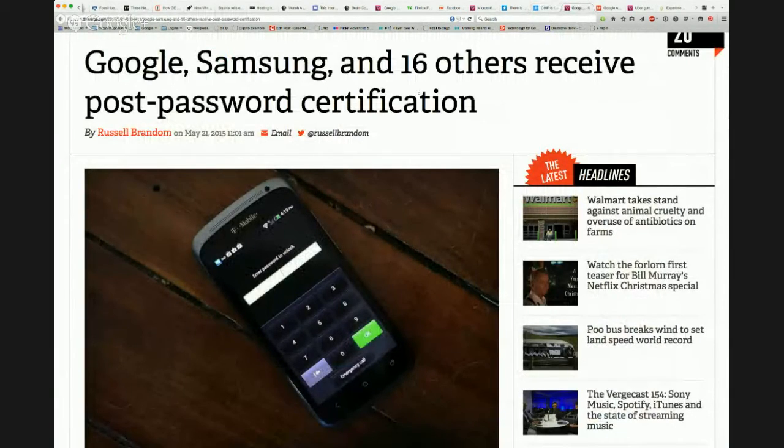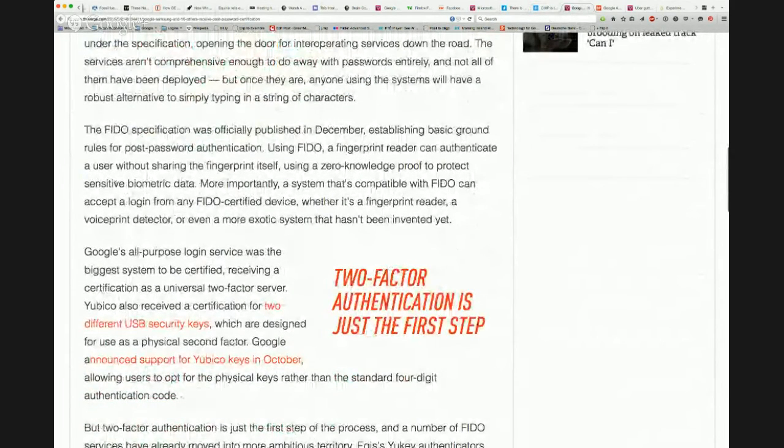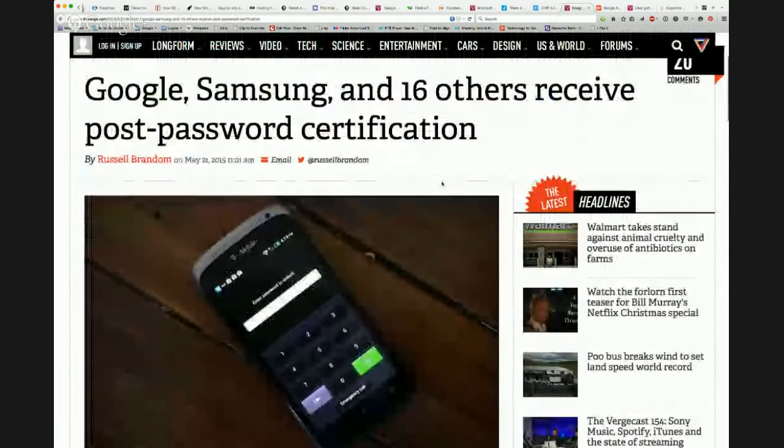Google, Samsung, and 16 others have received post-password certification. There's a certification called FIDO, which is for post-password stuff. Basically, using FIDO, a fingerprint reader can authenticate a user without sharing the fingerprint itself, using zero-knowledge proof to protect sensitive biometric data. This is a standard for authentication without passwords, and there are 16 companies, not including Apple. They were one of the companies I didn't see on the 16 others.